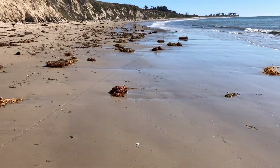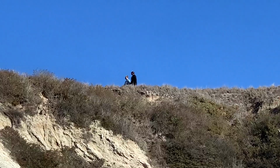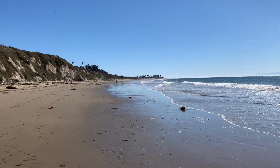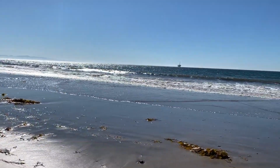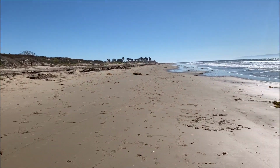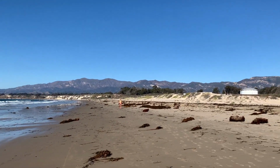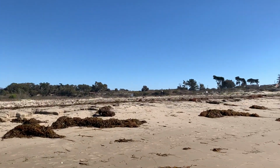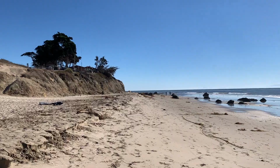Lots of kelp. Yeah, so there's a guy walking on the upper trail, but as I say, it's good hiking down here at the beach too. So that's looking north where I just came from, and also the beautiful Santa Barbara mountains. Almost to this little point and then towards Santa Barbara. This is Coal Oil Point.